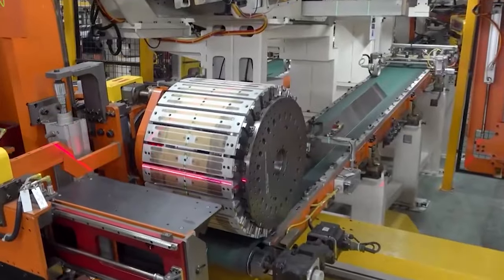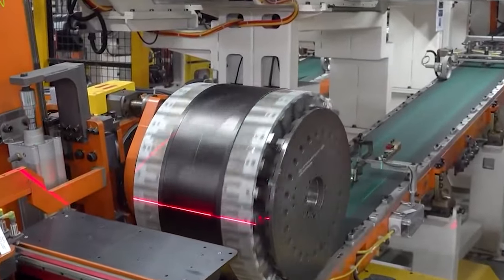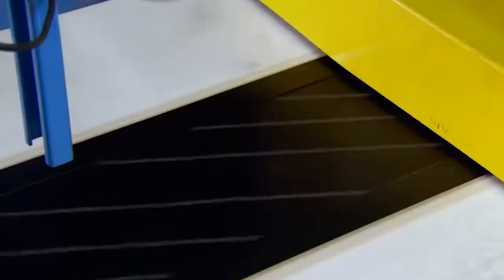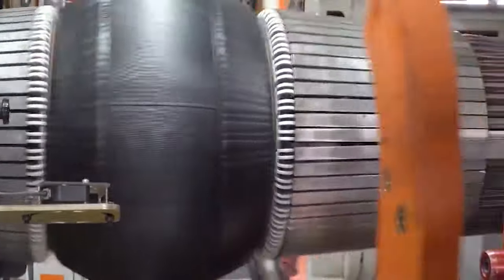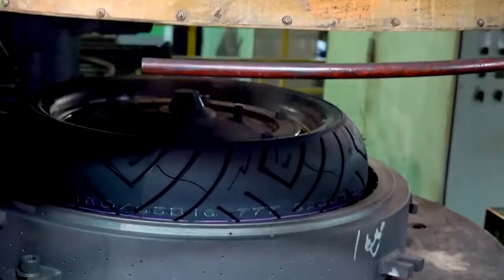Production of automobile tires begins with the mixing of rubber, where reinforcing materials are added. Then, this mixture is combined with steel wires to form the basis of the tire. The tire is shaped by the pressing process and patterns are added.